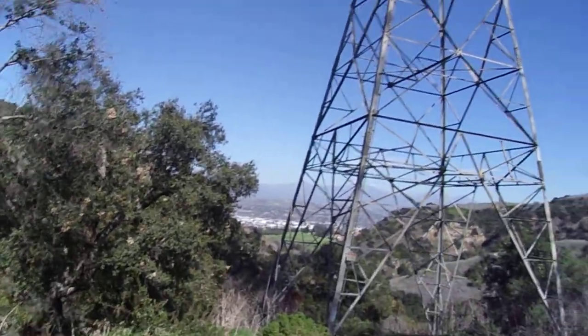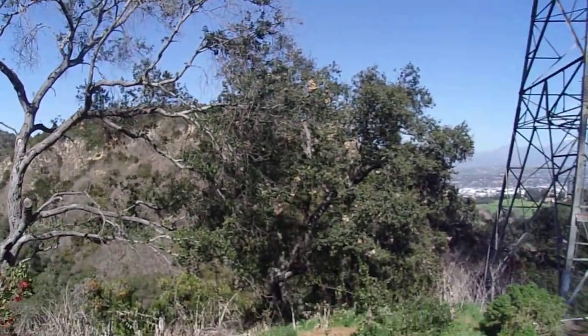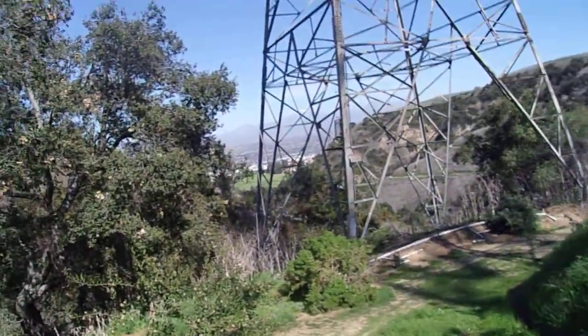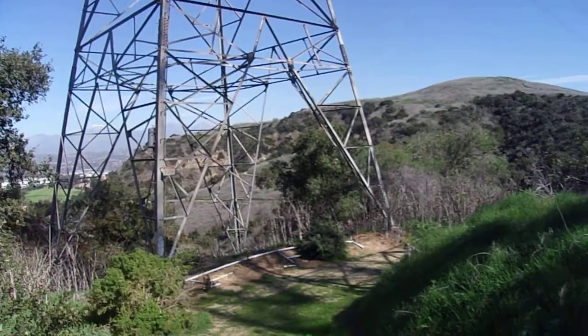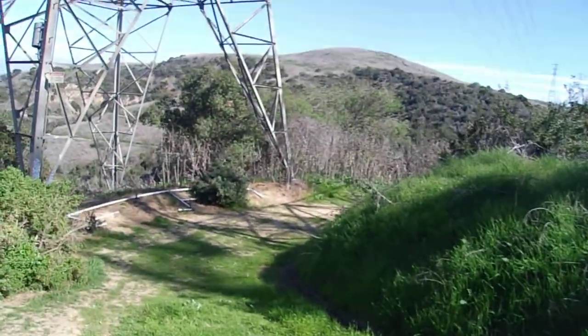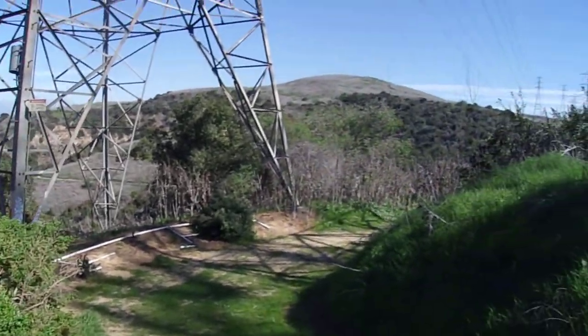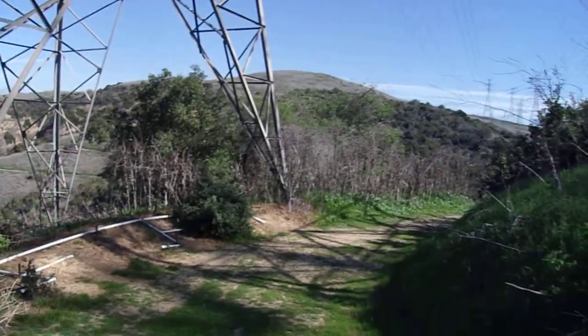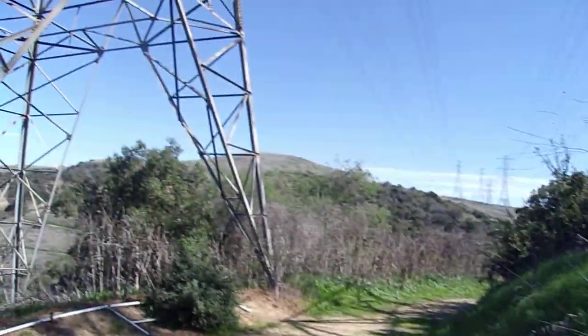But yeah, birchleaf mountain mahogany up there, some huge toyons. Up until the one I saw in Silverado Canyon in the foothills of the Santa Ana Mountains, the largest toyons I'd ever seen were in this canyon. And I've seen some large ones in my day. But that's why I never tire of coming here.